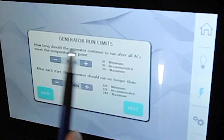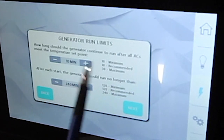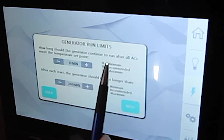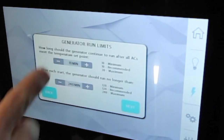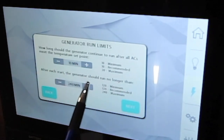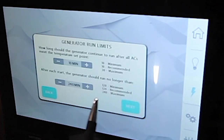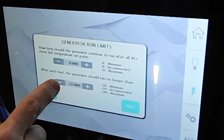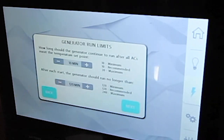Once your AC meets the temperature setting, how long do you want the generator to continue to run? You don't want it to turn off instantly or it would cycle off and on too much. So they say run it another 10 minutes. And you can adjust this up or down however you like. So that's their recommendation. And then how long should it run if necessary to maintain the temperature? So if you're in a parking lot in Arizona and it's just gonna have to run constant, they say don't run it more than maybe 2 hours. So you just bump this back down to 120, which is their recommended time.